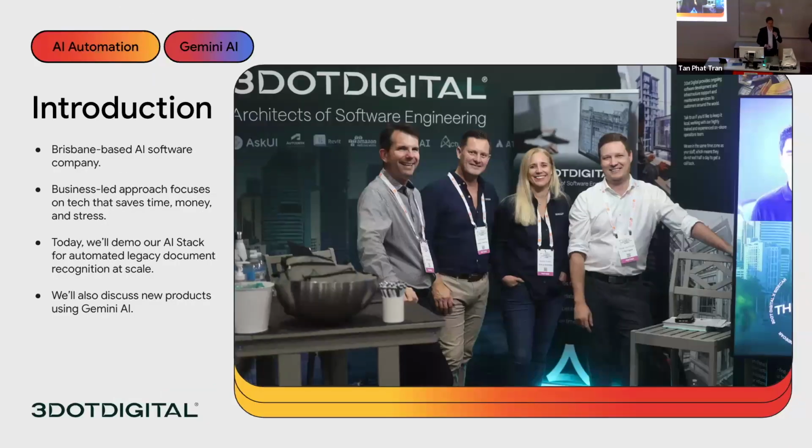So Digital is a Brisbane-based AI software development company. Our approach is business-led, so we're a little bit different to other software companies that just build tech. We look at the business case first, and we only build tech that saves time, money, and stress. That's sort of our ethos and how we operate.